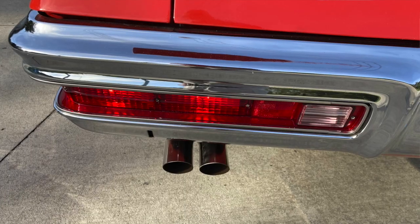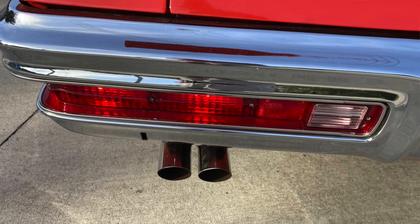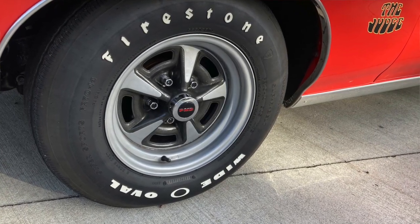So the paint's still original. It's been repainted once in its life, and it still has that paint job on it. It's got a lot of imperfections, but it makes a nice driver. You don't worry about it too much.